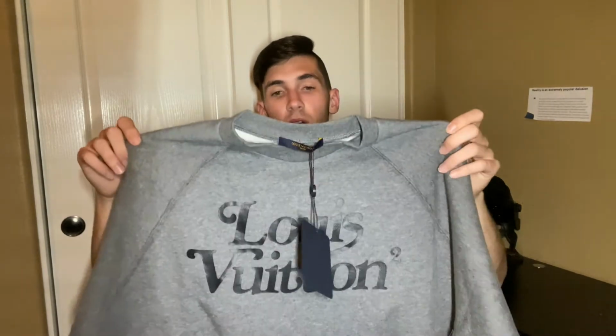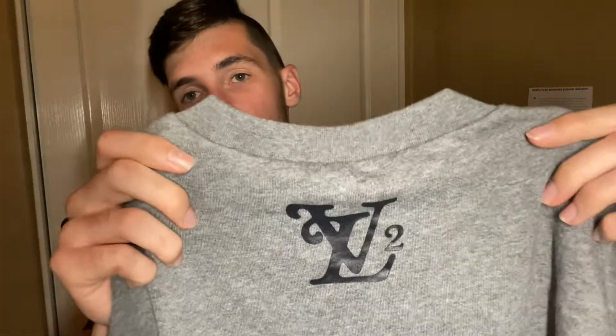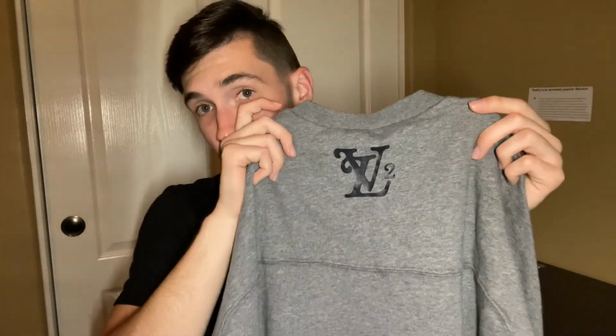I'm a large, this is a large. You can see it fits true to size. And also on the back, there's another detail. You can see the LV2, which is the name of the collection. This isn't as standout. It's kind of like a little cherry on the cake, or an additional detail that looks kind of cool. So if you were worried, wearing this, that people behind you can't tell that it's Louis Vuitton, Virgil's got you, so you can still flex in this and still show that you're willing to spend $1,000 on a crew neck. And you can see the sleeves right here, the detail.